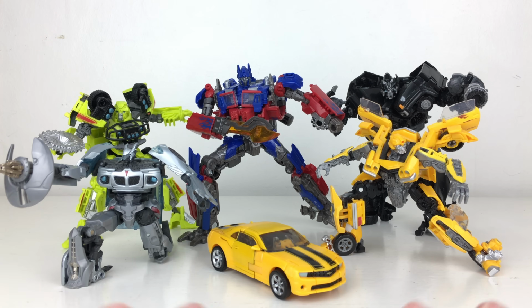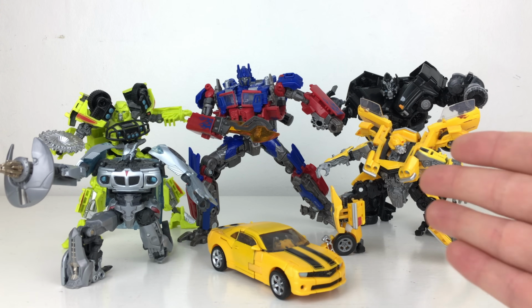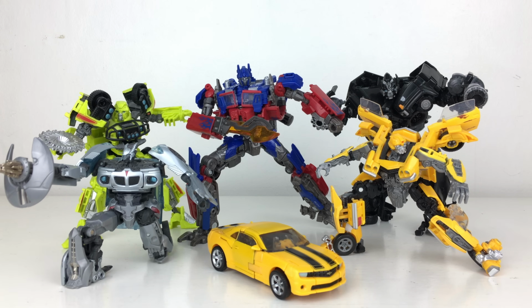The reasoning behind why you have the first team of Transformers movie Autobots in front of you is because these were the Transformers that I grew up with. The Bayverse was my version of G1 and was my introduction into the amazing Transformers. This version of Optimus Prime, as well as Bumblebee being a Camaro, these were the characters that I resonated with the most, and these were the versions that I grew up with as a child.